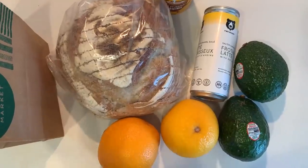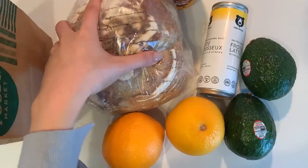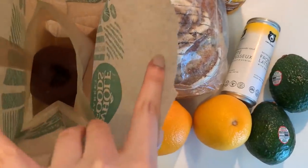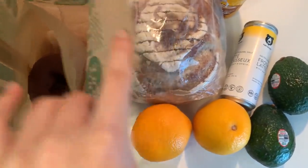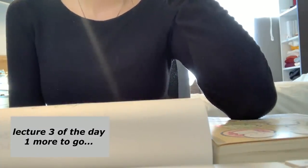Okay, I don't typically go to Whole Foods, but I ran out of bread, and Whole Foods makes my favorite sourdough bread. As a little treat, I got a vegan chocolate donut. So if I need to get some open-ended responses out.